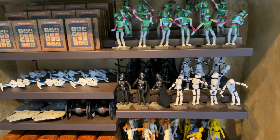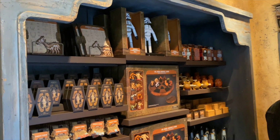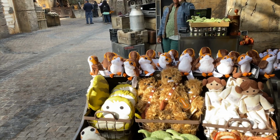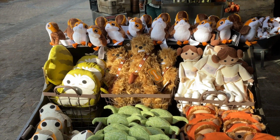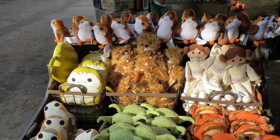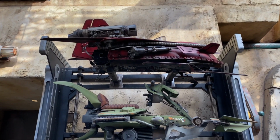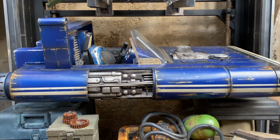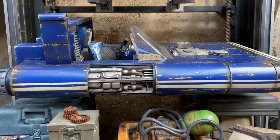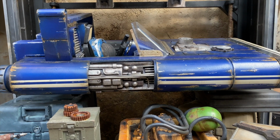They got plenty of Star Wars action figures for you and the kids. Or you can get a stuffed Star Wars animal. I think I'll pass on those too. They're not selling these speeders, but I bet you if they did, there'd be a ton of people that spend a lot of money to have one of those in their house.